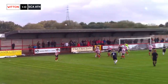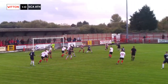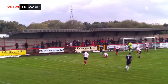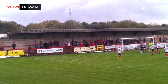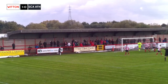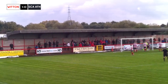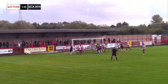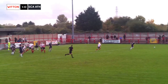Hanging on. You can't clear it. Go on. Played for a corner in injury time. Go. Off right. Man back for Witton. It's a scramble and it's cleared.